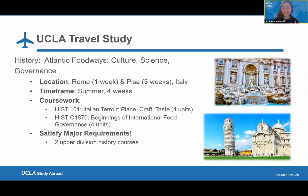So one of them that we have is History, Atlantic Foodways, Culture, Science, and Governance, and this is a multi-site program, meaning that you're in Rome for 1 week and then in Pisa for 3 weeks. Yes, the home of the Leaning Tower. And so through the travel study program, you can expect to take 2 courses. And this one would be 2 upper division history courses. And so these transfer over seamlessly to your UCLA records, to your DARs. You get 2 upper division history courses in your transcript. And if you have questions about what that means for your degree map, then you can talk to Melissa here, and she will explain to you exactly how that's going to integrate into your major.